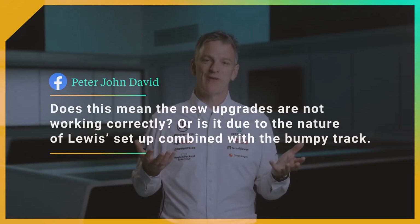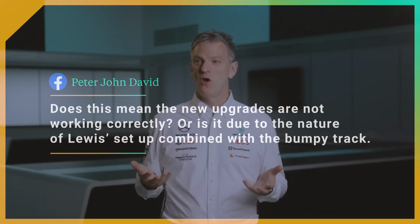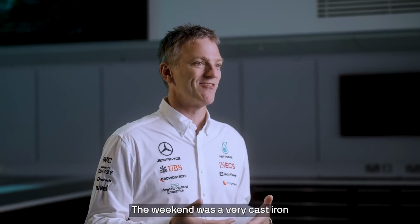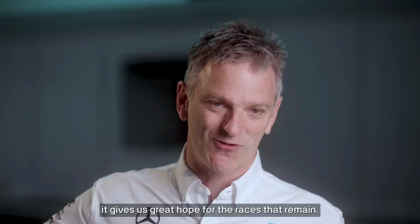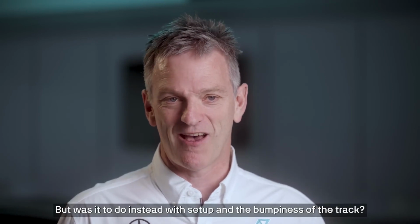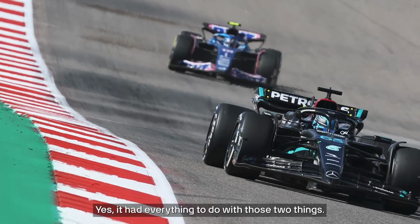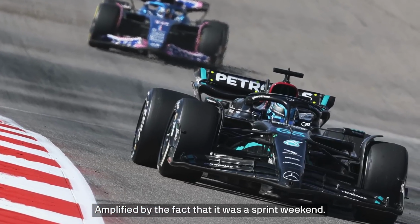So does this disqualification mean our upgrades are somehow not working as we anticipated they might? Or is it more to do with the setup of the car and the bumpy track? The weekend was a very cast iron vote of confidence in favour of the stuff we put on the car. It gives us great hope for the races that remain. But was it to do instead with setup and the bumpiness of the track? Yes, it had everything to do with those two things, amplified by the fact that it was a sprint weekend.